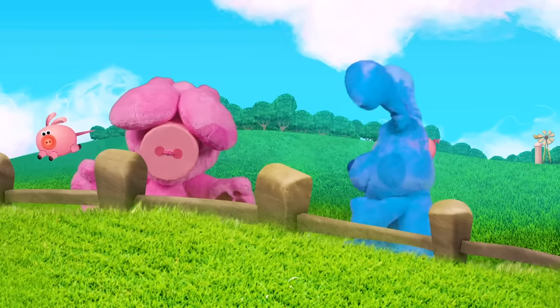Mrs. Pepper. Oh! Do you see a clue? Where? There! Huh? There it is! Our second clue! Pepper. Mrs. Pepper.